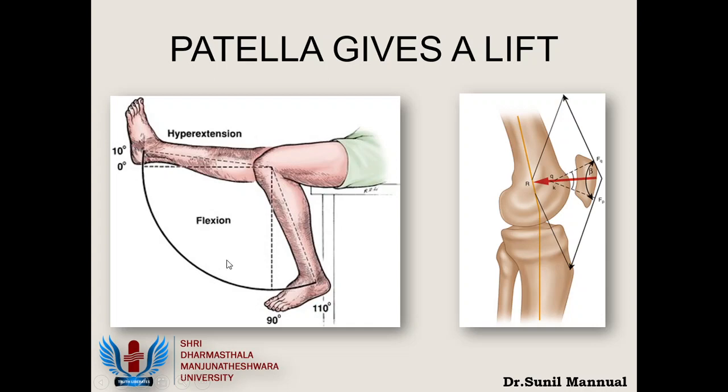Now for him to do that, if the patella was not there, so let's deduct this patella, and if only the quadriceps muscle was there, it would be much closer to the body, and from there it would glide along the femoral condyle and hit against the tibial tuberosity. If that was happening, then the efficiency in the muscle wouldn't have been there, and therefore the quadriceps would have to put in a severe amount of force to actually get this work done.